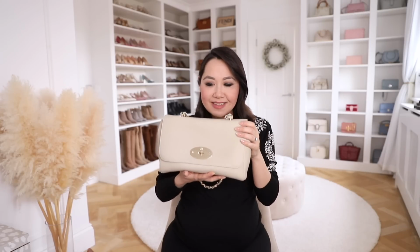I don't feel like the price point is too crazy either. Some luxury bags are now getting silly prices, whereas this one I still feel like is fairly reasonably priced for the quality that you're getting. And I've just been loving mine so much.